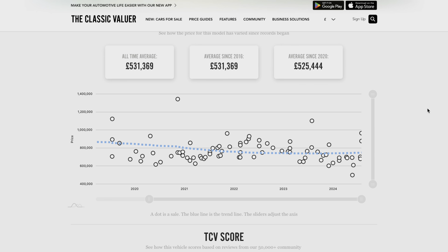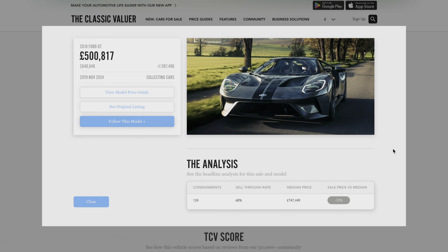He probably wasn't made any happier by the fact a Ford GT has just sold in Switzerland with far fewer miles than his for 500 grand. I think today, his Ford GT in that mileage, it's got to start with a 5. That car sold for 500 grand.